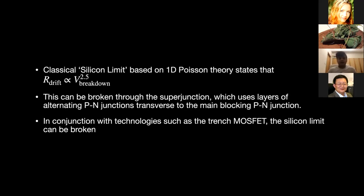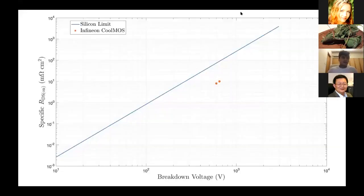Now, it has been shown that this can be broken through by devices like the super junction, and this can be illustrated in this curve here, where the blue line is the classical silicon limit, and we have devices such as the Infineon CoolMOS, which is a super junction device that has decreased on-state resistance for the same blocking voltage than is predicted through the one-dimensional Poisson theory. So that was one device we considered, the classical silicon MOSFET.